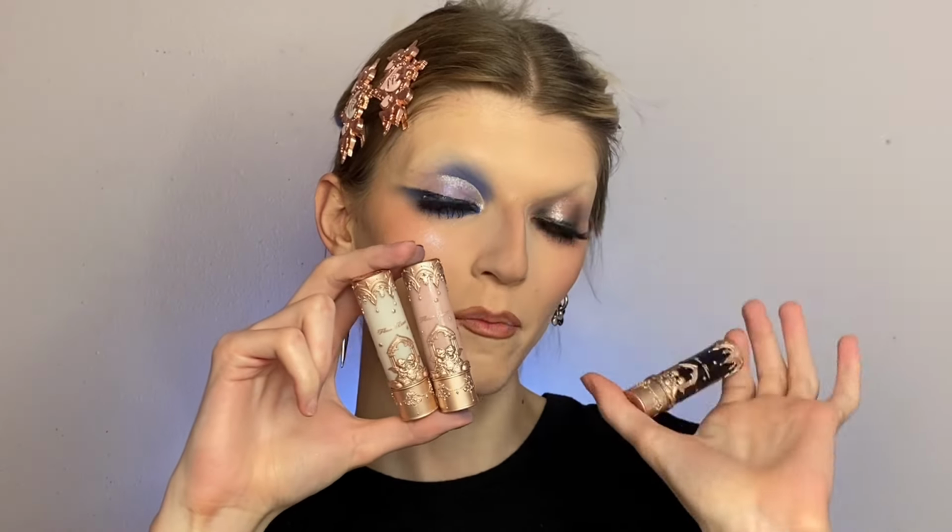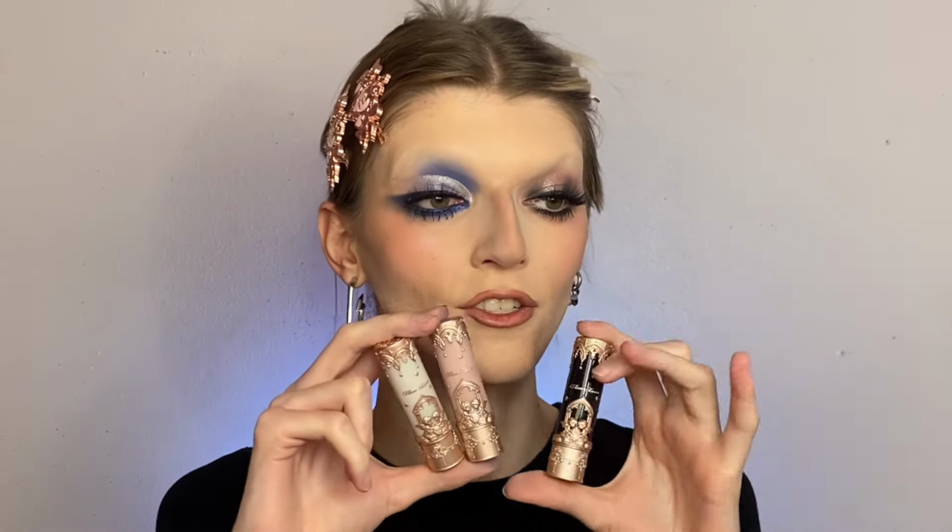So there's 3 black components, 3 pink components, and 3 white components. And I've noticed with each 3 components in each color tube, that they do range for more of a specific undertone slash color story. And the first in the collection are the whites. So I'm gonna start with number 1 and we'll just go down the line.